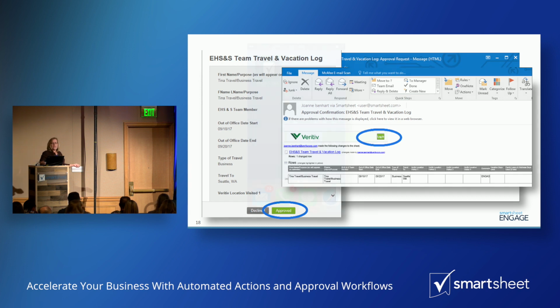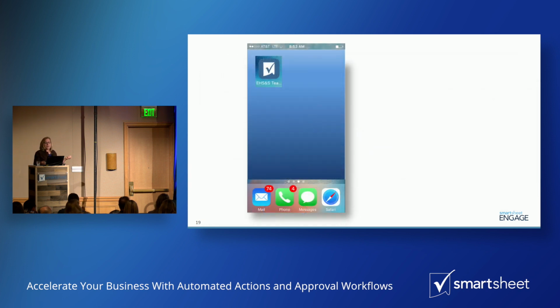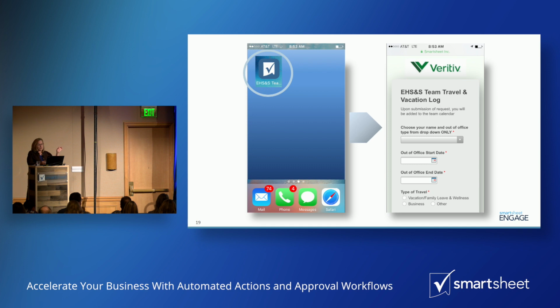Okay? So one last little thing here. This has really helped our process, really streamline it and aid in our team's communication. But one step better, as I mentioned, to get the managers on the mobile app will be great. But all the team members currently have it deployed to their smartphones. So all they have to do is click on the little icon. It says Team Travel, and the Smartsheet form pulls up. They submit it on the go.